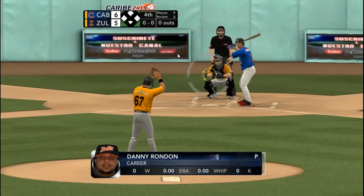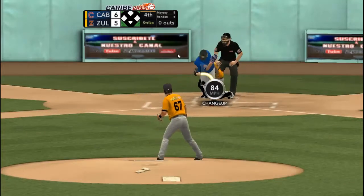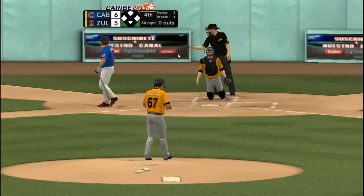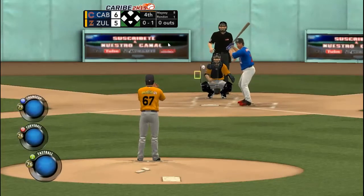There's going to be some tired arms in that bullpen tomorrow, putting an awful lot of pressure on tomorrow's starter because they're going to burn through this pen today. And the fourth inning underway. It is an 0-1 count.